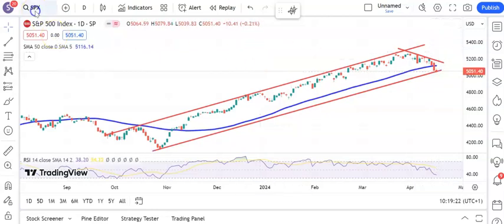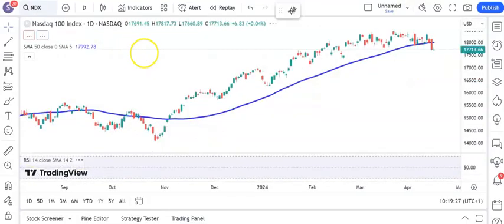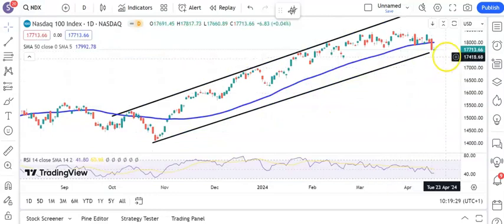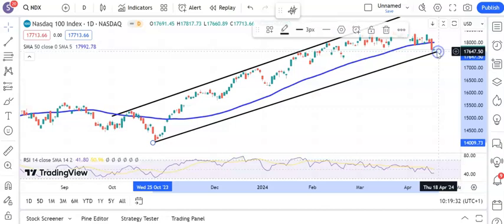Moving along to the Nasdaq, and here we're also trying to pick through the wreckage. The difference here is that this market hasn't quite fallen to the floor of the rising trend channel from October, so the 17,600 level is the level in question. If we're looking for a buy trigger now, then it would really be an end-of-day close back above 17,800, which was basically the March support area for this market.